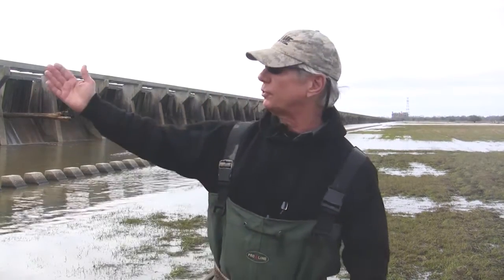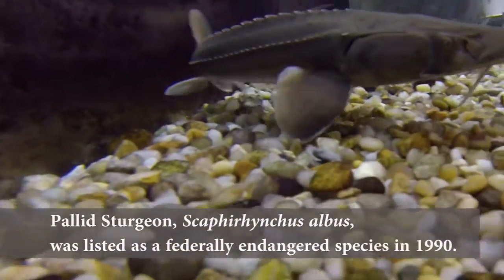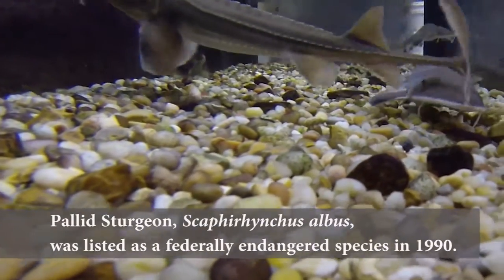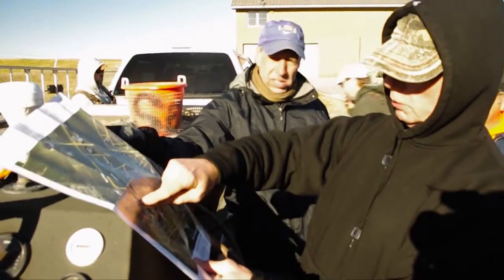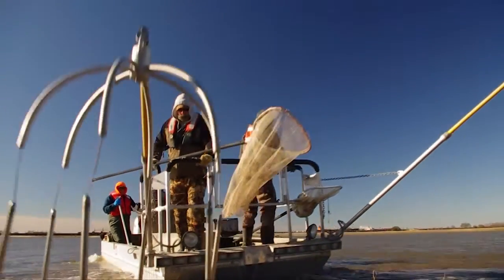But this really all began back in 2008 when they opened it for the first time in probably 10 years. Louisiana Department of Wildlife and Fisheries were actually gill netting above the structure just to see if there was a potential that pallid sturgeon could be near the structure when they open it. And they did catch a pallid sturgeon, and they alerted us, and we began to work with the New Orleans district on some possible rescue of pallid sturgeon after the 2008 opening.